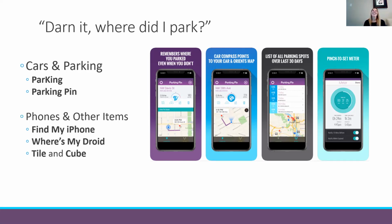So one of my favorite comments from one of my patients is, "This is all great, Dr. Parsey, except it's all based off my phone. And what happens if I lose my phone?" It's like, excellent question, sir. So there are apps and things to find your phone.